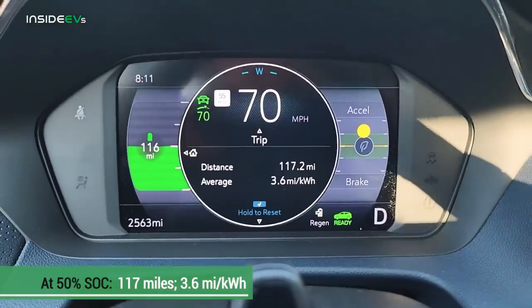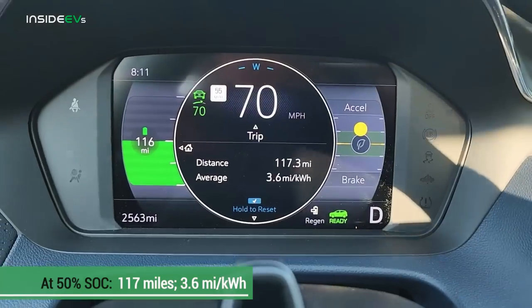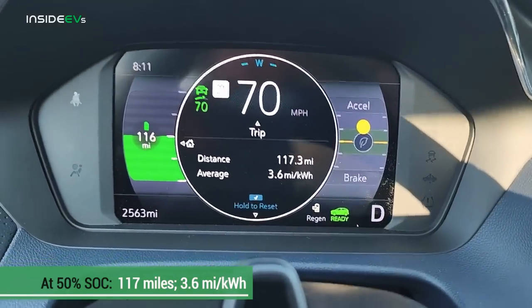All right, we'll check back in at 50% and see where we're at. All right, we're at 50% state of charge. We're halfway home, and we have driven 117 miles. We have a consumption rating now of 3.6 miles per kilowatt hour.